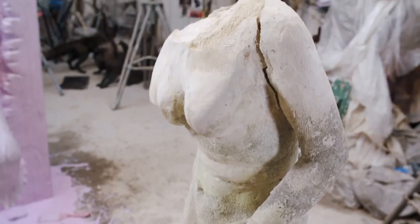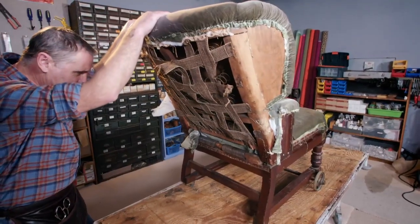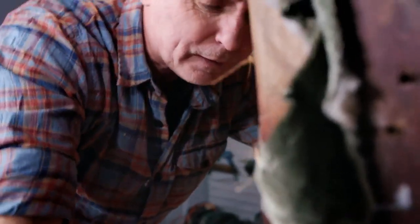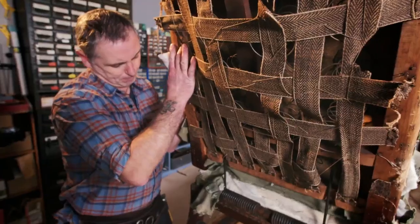Sculptor Nick has to rescue a mid-century stone damsel in distress. Holy moly, it is in such a state. And upholsterer Craig wrestles with a gargantuan Victorian chair. Right, something's happening. Oh, who said upholstery's easy?